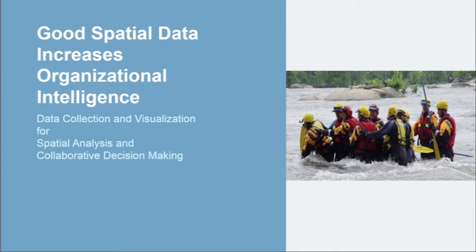Increasingly, we hear and see messages and understand that good spatial data is critically important to fire service workflows across the mission. It increases organizational intelligence. It helps us make better decisions. It helps us collect more accurate data, visualize this, and importantly, it helps us work together as a team, working off of the same sheet of music for better decision making.